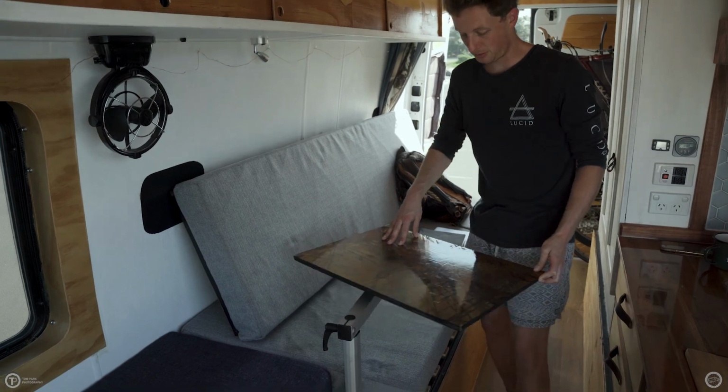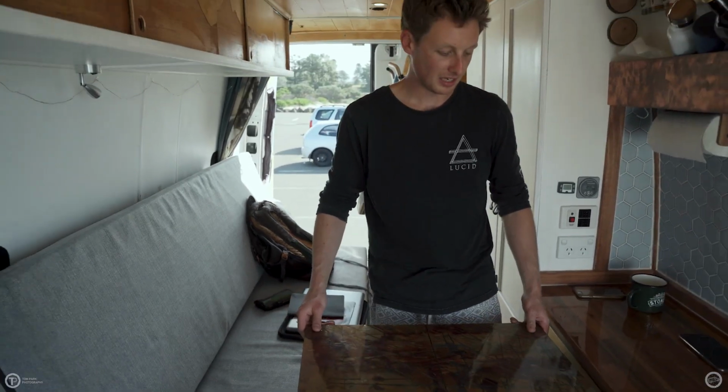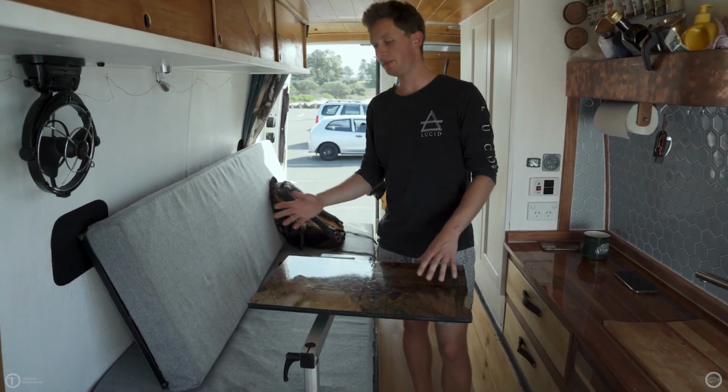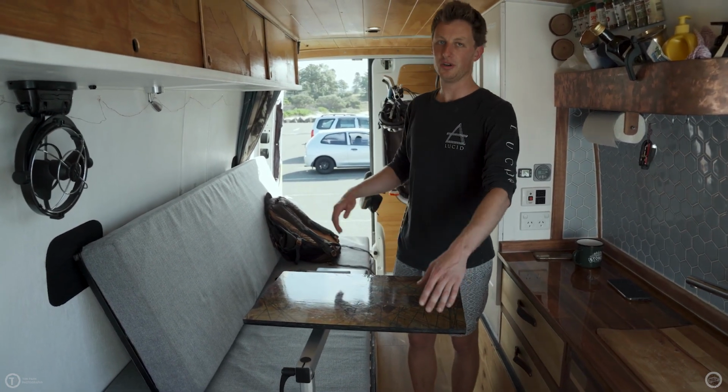And at the end of the day, it was a pretty cool texture. So I kept that and put a blue epoxy in all the grooves and the clear epoxy on top, and now it's my table. So it gives you heaps of extra space to cook when you're cooking. You can chill on a laptop and watch a movie when in bed, or get a bit of work done on the road. So that was my van tour. I hope you liked it.